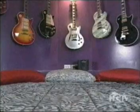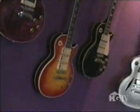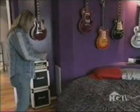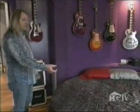This is my round bed with my Gibson Les Paul headboard. Inside, you'll find a rock and roll dreamland with a giant custom-made circular bed. The coolest thing about it is it rotates. That's right. Dan's got a rotating bed.